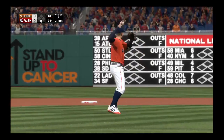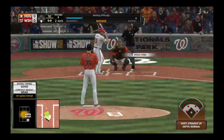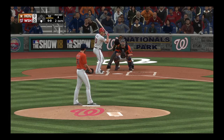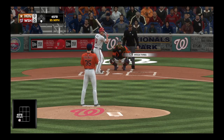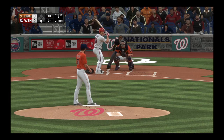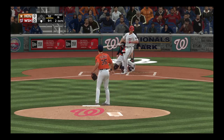Two away. Batting third, second baseman, Daniel Murphy, last year's recipient of the Silver Slugger Award for NL second baseman. There's a fastball right over the inside corner. Bases are empty. They called a strike when it was not even in the zone. And it's quickly 0-2.